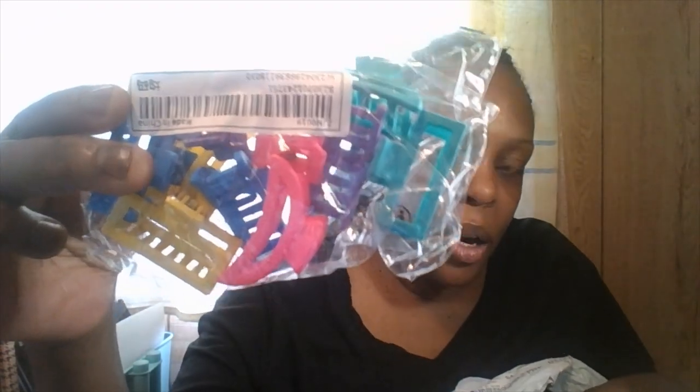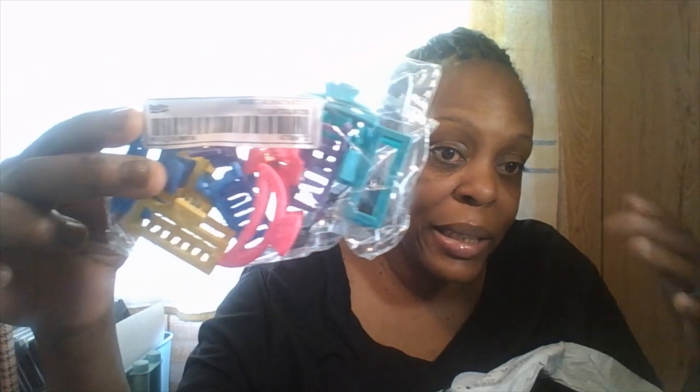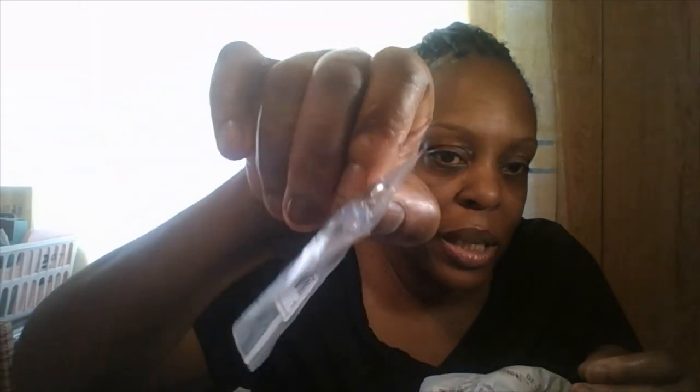So let's get into this here. I got me some colorful hair clips for the summer now, and also for any time, any occasion. If I'm home and I put my hair in a bun, halfway up, down. And then I got this silver type of ring.